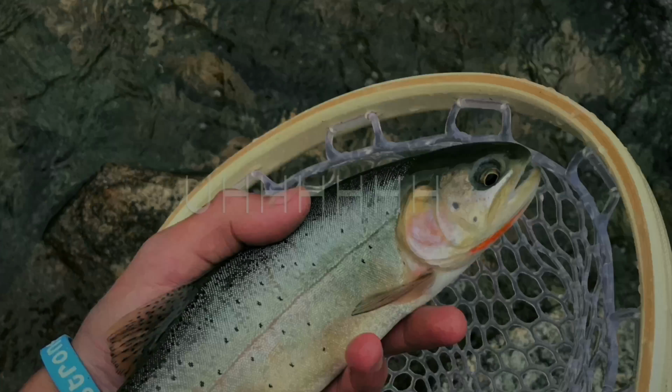Sure. Sorry about that, guys. Got a nice little brookie here. Or no, is this a... This looks like a cutty, actually. There he goes. Sorry I didn't get the hookup for you guys, but yeah, nice little cutty.